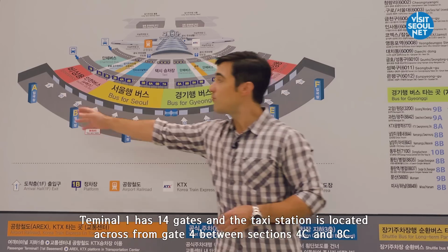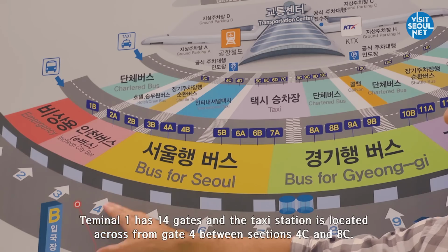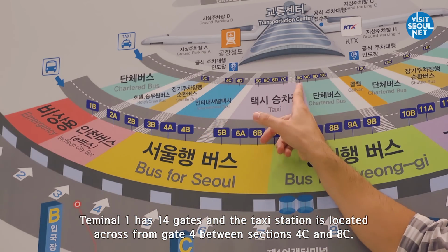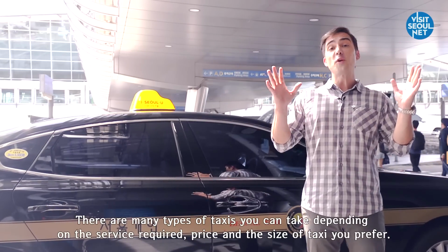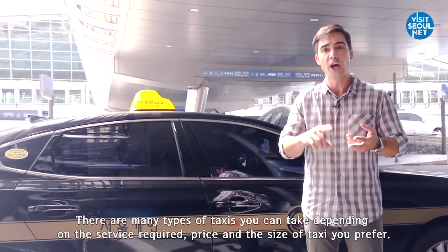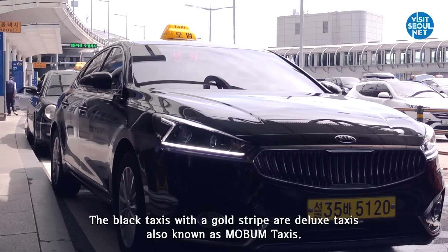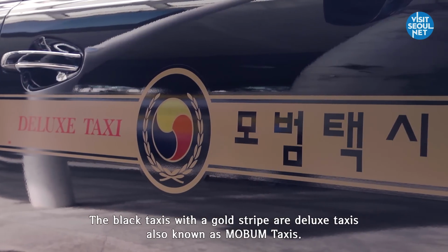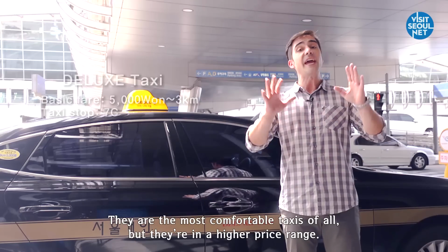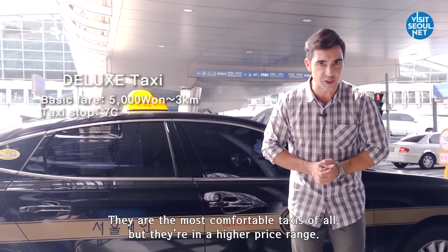Terminal 1 has 14 gates, and the taxi station is located across from Gate 4 between sections 4C and 8C. There are many types of taxis you can take, depending on the service required, price, and the size of taxi you prefer. The black taxis with a gold stripe are deluxe taxis, also known as mobile taxis. They are the most comfortable taxis of all, but they're in a higher price range.